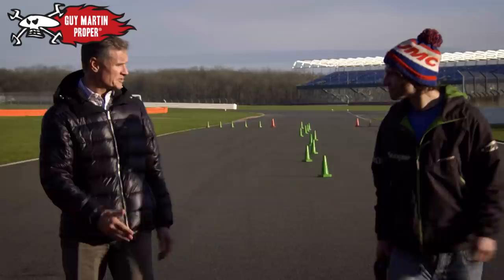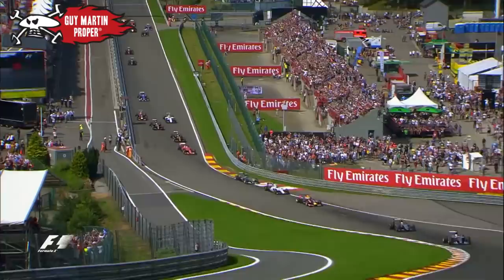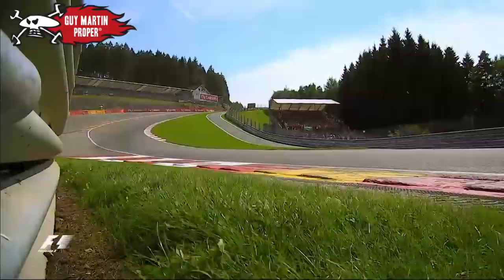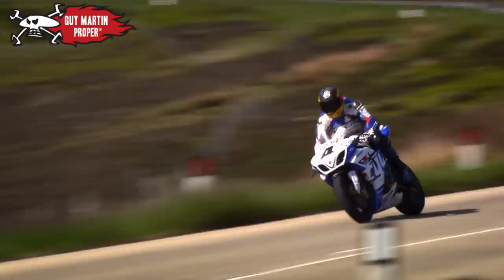An F1 car's high level of grip means it can change direction in the blink of an eye without having to lose speed. One of the stiffest tests is the famous Eau Rouge corner at Spa, where the bravest drivers tackle a quick left-right at 180 miles per hour to carry momentum up the hill. Making a bike change direction also requires extreme physical input from the rider to overcome the gyroscopic effects of the wheels. When they're turning at speed, their tendency is to stay straight.